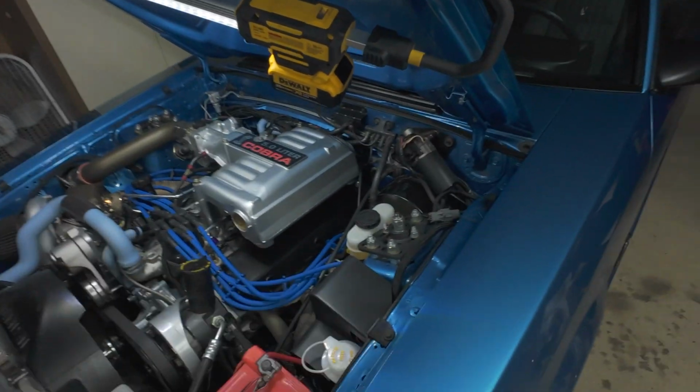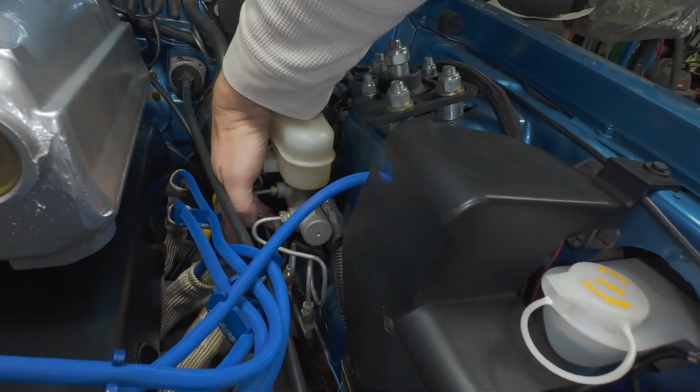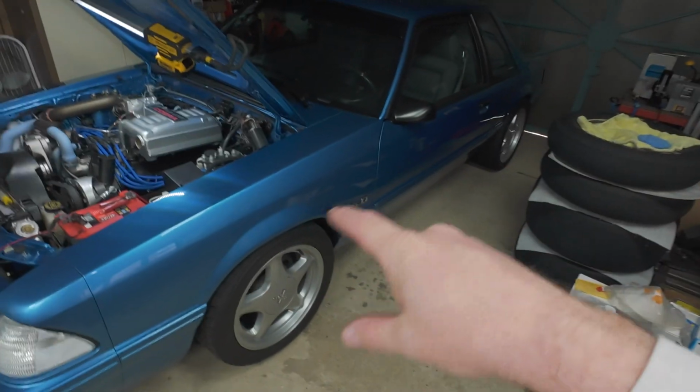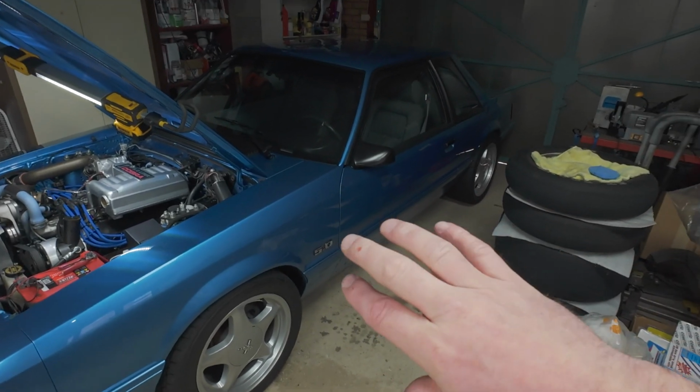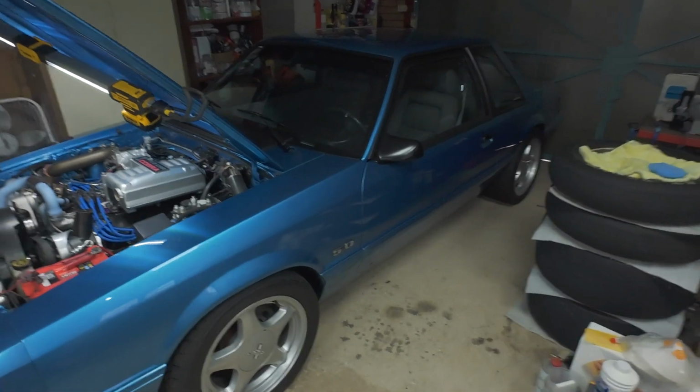And I also want to plumb in my line lock brake, which isn't easy when you have the stock master cylinder because it has two separate outputs for the front brakes instead of just one. So that will all tie together, and that's probably going to be the big last push through the winter and spring before this thing's ready to drive again for next summer and have all new brakes in the car.